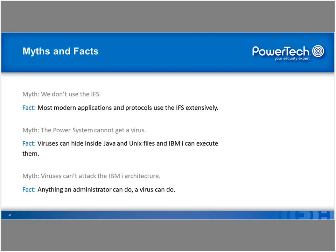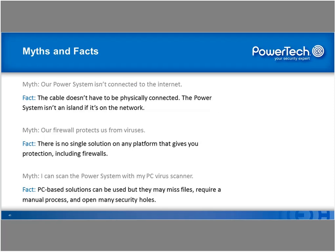But, of course, if that virus is running with an all-object profile, it can do a delete of a single object in the OS that will crash the server to the point where it has to be booted from media. So definitely something that would be a detriment to most systems.